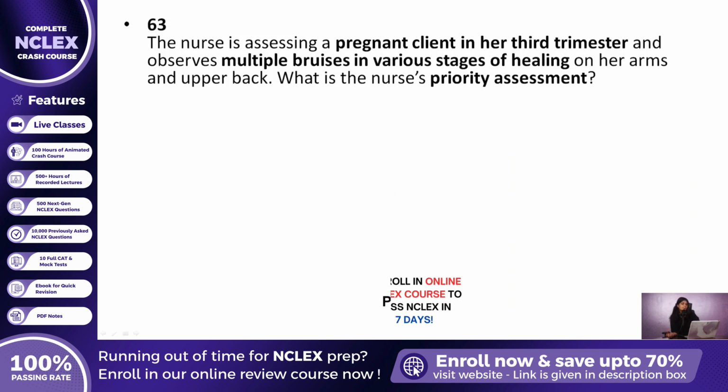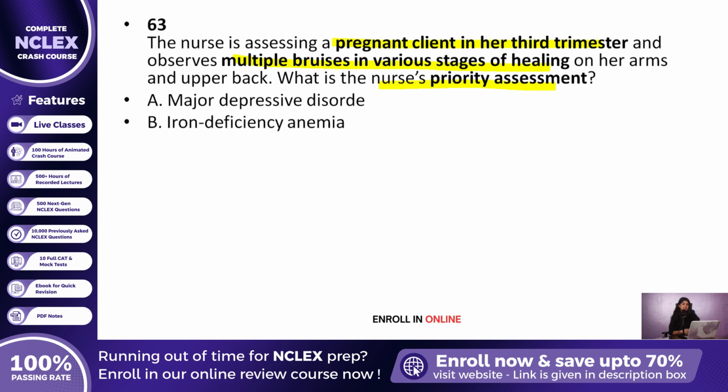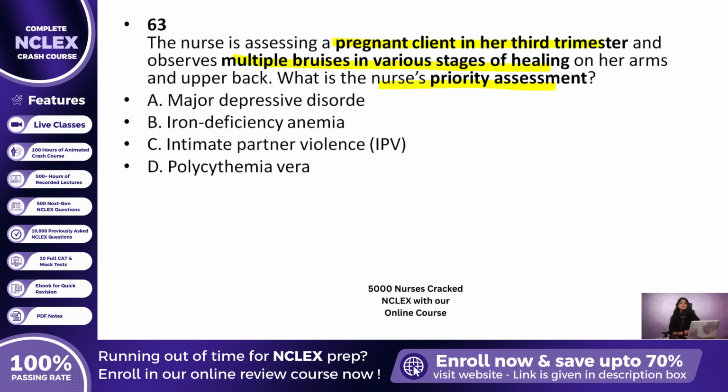The nurse is assessing a pregnant client in her third trimester and observes multiple bruises in various stages of healing on her arms and upper back. What is the nurse's priority assessment? Here are the options. A. Major depressive disorder. B. Iron deficiency anemia. C. Intimate partner violence. D. Polycythemia vera. The correct option is C.